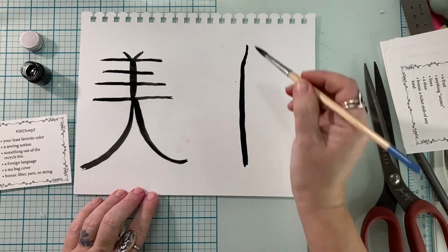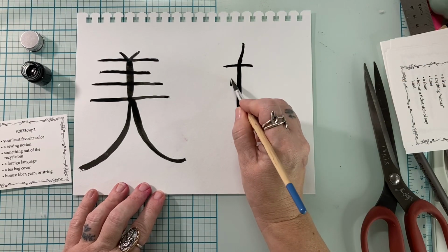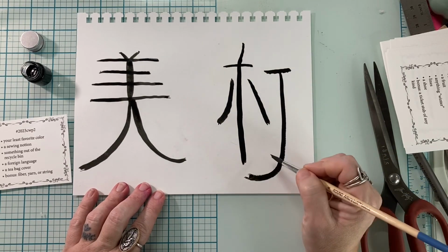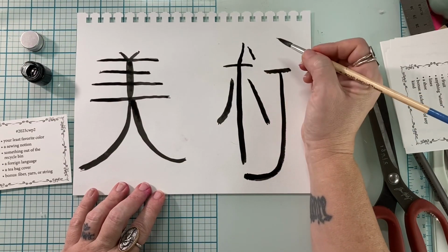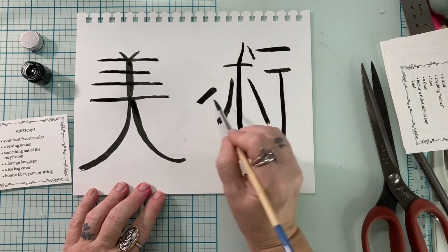So definitely when I'm looking at Marguerite's prompts, I try to find connection. They're very random, but I try in my mind to find connection. So the prompts this week are your least favorite color, a sewing notion, something out of the recycle bin, a foreign language, a tea bag cover, and the bonus is fiber, yarn, or string.